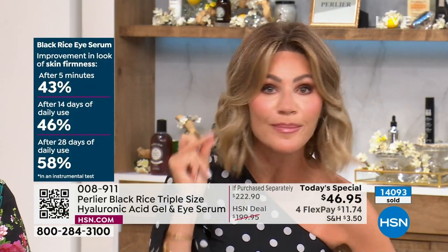So no matter what your skin dilemma is, hyaluronic acid changes the texture of the skin immediately on contact, and then it continues to work. There are different delivery systems in this. You hear hyaluronic acid a lot. It's a big buzzword right now in the beauty industry. Big giants like L'Oreal.